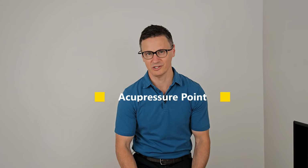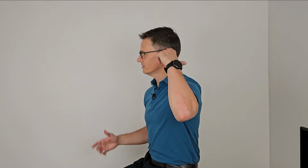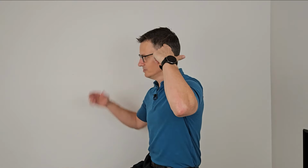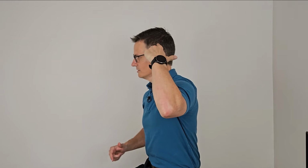The next point we're going to do is called gallbladder 8. It's in your temporalis muscle, which is a muscle that fans on the side of your head. Now to find this one, you want to take the apex, or the top part of your ear, and go about 1.5 centimeters or 2 straight above the highest point of your ear. And the same thing, you can use 1 or 2, apex and up.